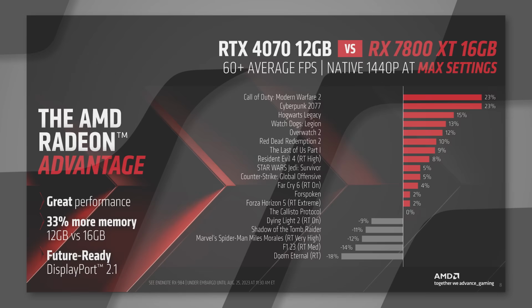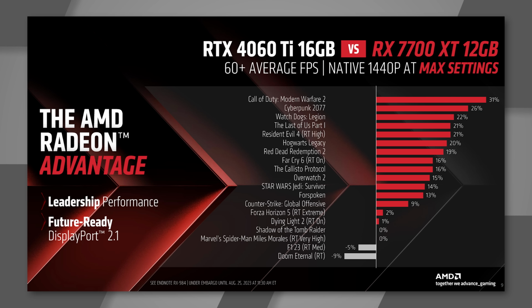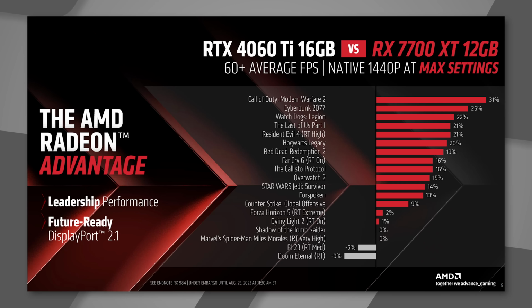If we move on to the 7700 XT 12 gig versus the 4060 Ti 16 gig, now that's where you know they're confident. Because realistically, the 7700 XT 12 gig that they're comparing is their Founders Edition card, whatever they're calling it for AMD, but they're comparing it to the custom 16 gigabyte cards that are only available from AIBs and not NVIDIA's card. If they were going to compare it to the Founders Edition NVIDIA, that would be the 8 gigabyte card, which would show even more limitations.